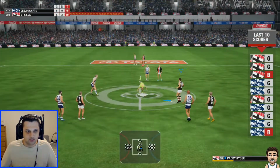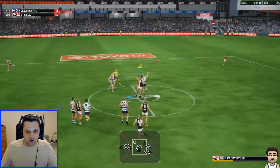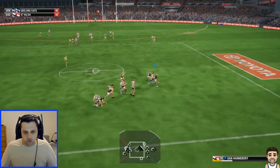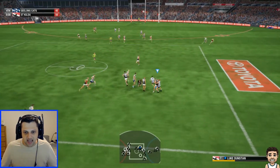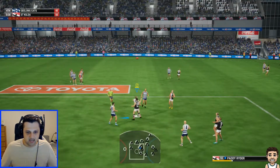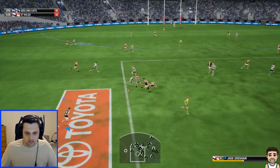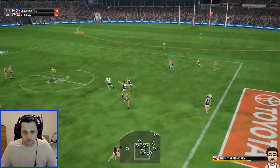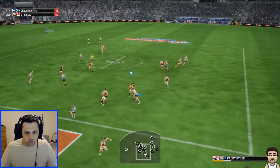What a pressure cooker this one is. We have got to hold this one up. We have to. Stanley against his old team. Coming through was Webster. Tackled there was Hanbury. Another ball up. Stanley. Ryder. Stanley wins it. Oh, bumped off it there. Someone's got to get control of this footy and just send it forward. Ross panicked. I saw it from memory.